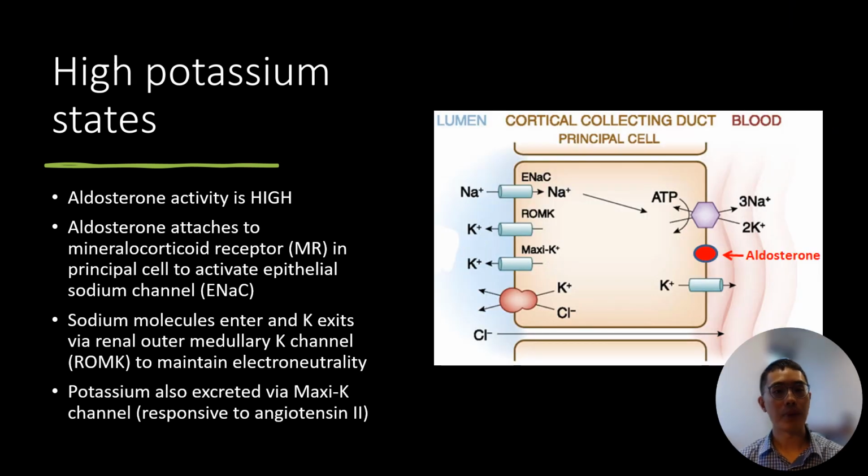Now, what about high potassium states? In this scenario, we don't want to be reabsorbing potassium, and we want to be getting rid of any extra potassium in our body. The action of this is primarily led by the hormone aldosterone. In high potassium states, aldosterone activity is elevated, which leads to activation of the epithelial sodium channel, or ENaC. This is the same ENaC channel that we discussed in the sodium regulation talk.